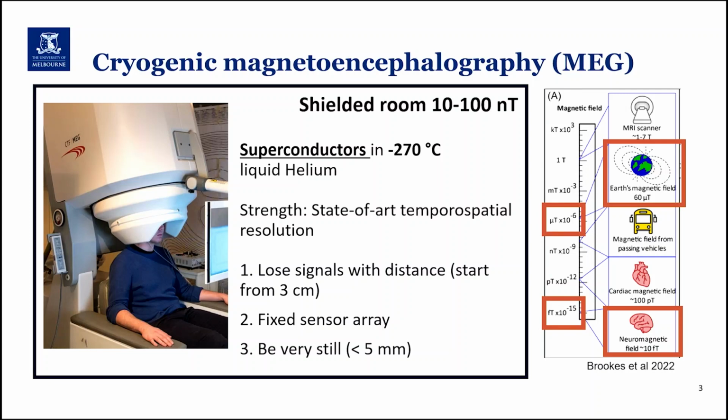So that's the reason why, at the moment, in the current mainstream cryogenic MEG, you have to use ultra-sensitive superconductors, which sit in super cold liquid helium. And that technology gives you the state-of-the-art combined temporal and spatial resolution that non-invasive neuroimaging tools can give you. But the need for liquid helium is not without its cost.